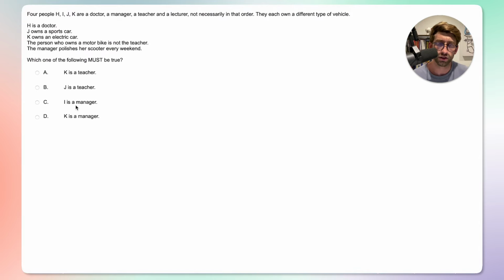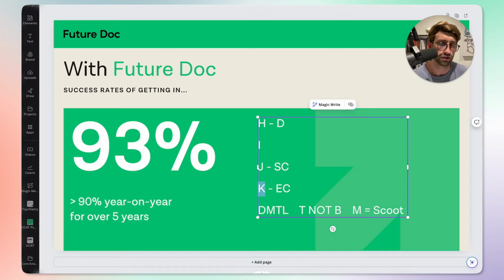I is a manager, or K is a manager. So I or K being the manager, right? So the manager owns a scooter, therefore it can't be K because they already own an electric car, and we said they own a different type of vehicle each. So that rules them out.